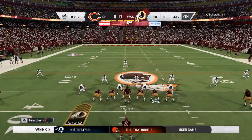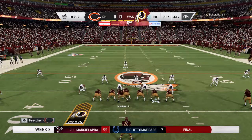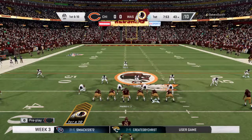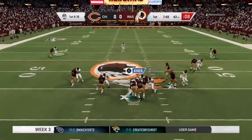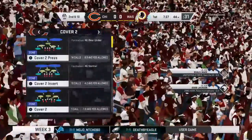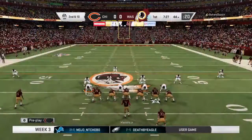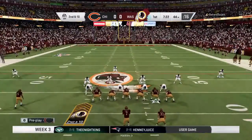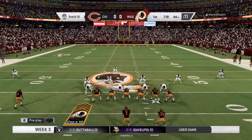Back-to-back good plays have them on the move on first down. Now it's AP. Adrian, no gain on the play there. Second down. So after the run for no gain, here's 2nd and 10. Right over there. Mike, 58, right there. Watch the curl.